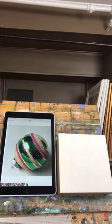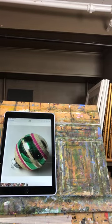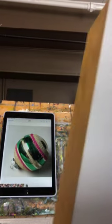Okay, I have that all ready. Let me turn this back around. And then put this to the side for later. So they already have little hooks in them, and then I wire them. That's how I get them ready for hanging.